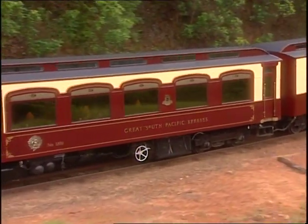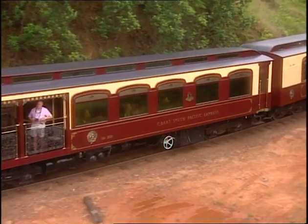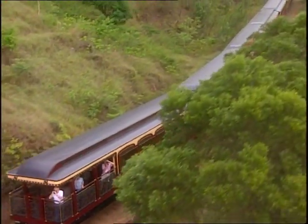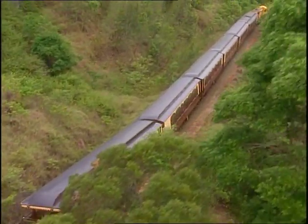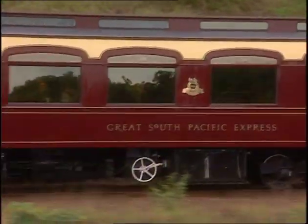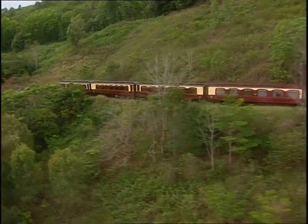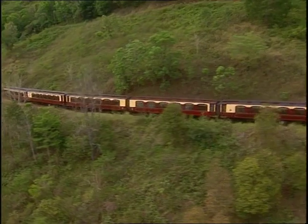This train looks like an elegant survivor from last century, but she's not. The Great South Pacific Express is brand new, and she's about to become one of the world's great trains, travelling along the eastern seaboard of Australia. And it's been a very interesting evolution for this hotel on wheels.